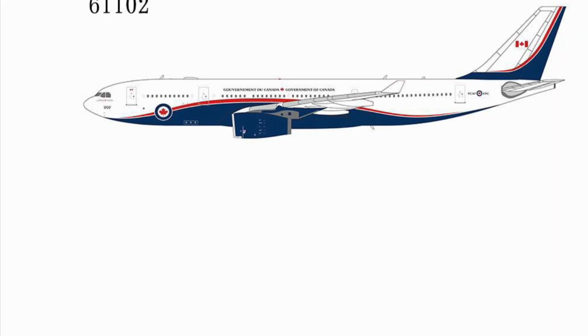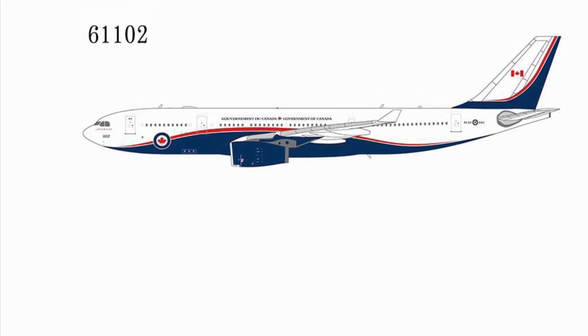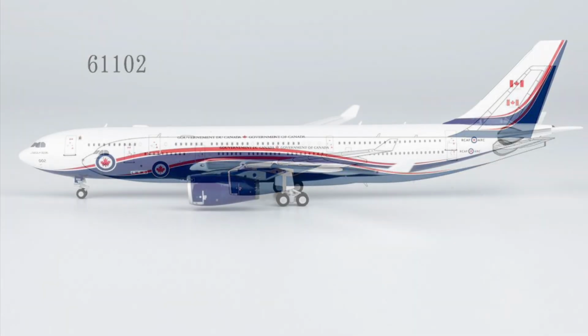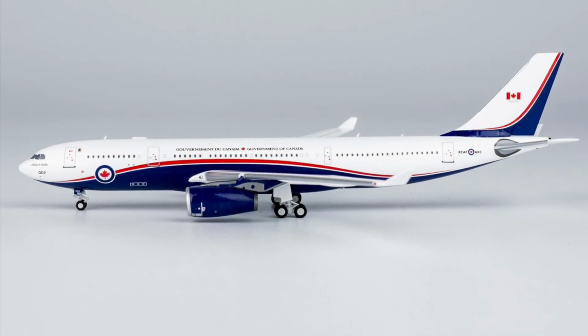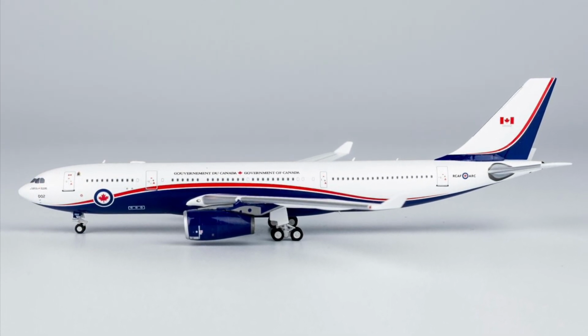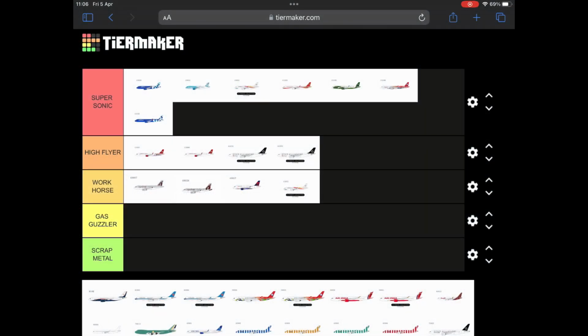Next, we've got a Canadian 330, in fact, a CC330 Husky, Canadian Air Force. It looks to me to be an exact re-release of the model that was made not long ago. So I think the only difference here is that this one's going to be Ultimate Collection, whereas the other one was standard. That appears to be the difference. Yeah, there's nothing more to say. It's a workhorse for that reason.